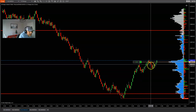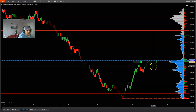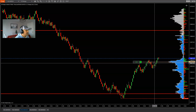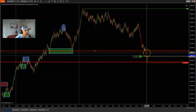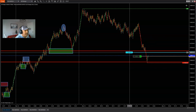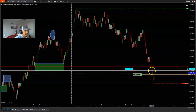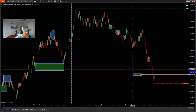All right, so I'm long. I pulled back here. Saw this bullish momentum stepping into the market. And so my goal is going to be to take it back up to here around, let me go ahead and mark this. Let's see, up here, excuse me, in this area right here. Okay, so what I'll probably do is take the trade back to this imbalance right here.